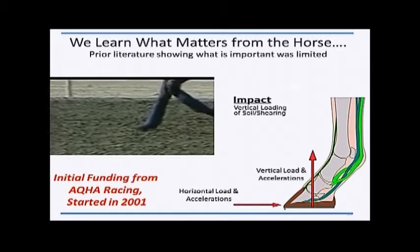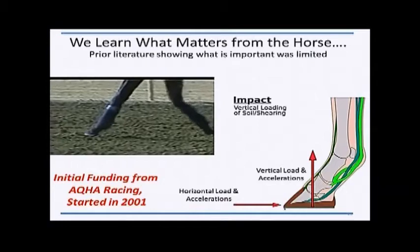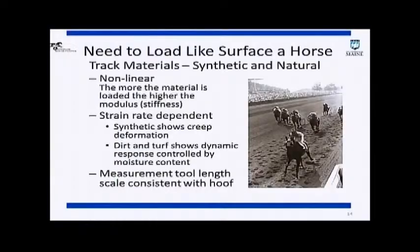Initially, this work was funded from the AQHA Racing. It started in 2001. We had a prototype machine in 2004. So we're at a decade now. And if we look at what we have to measure these complicated materials. The track is also difficult because it's nonlinear. The more load you put on it, the stiffer it is. It's also strain rate dependent, meaning the faster you load it, the harder it is.